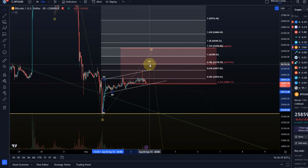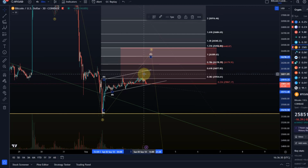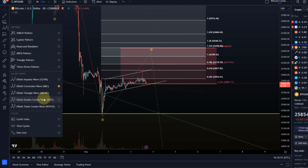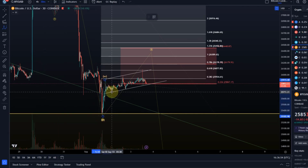Then we've got the 78.6 extension that has an overlap with the 38.2 retracement level at 26,180, and the 1-to-1 ratio here. The 1-to-1 ratio is basically an ideal level, I would say. But bear in mind that you should never assume that an ABC correction just runs through very smoothly. It will change, it will morph. For example, a different way this could be counted is as a WXY complete, and we reached already the 61.8 extension level, so it could very much be complete.